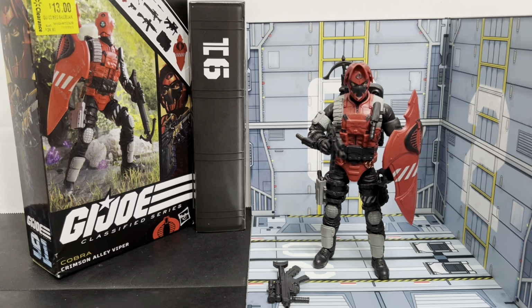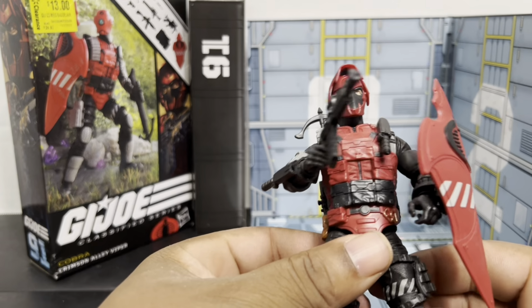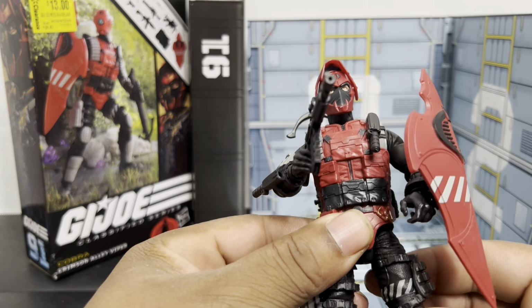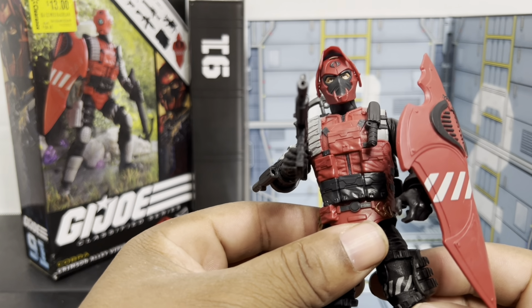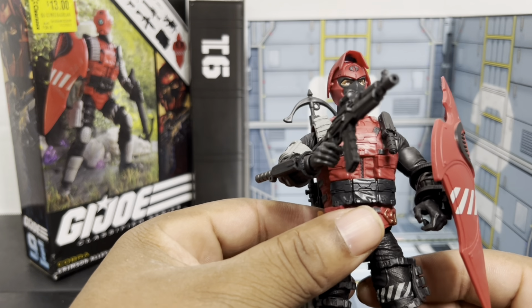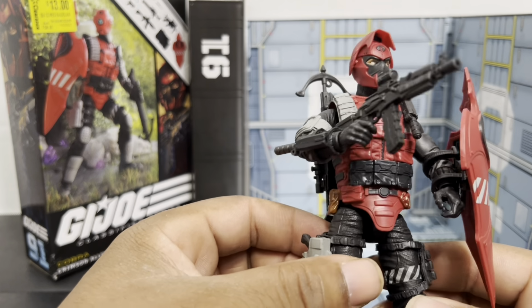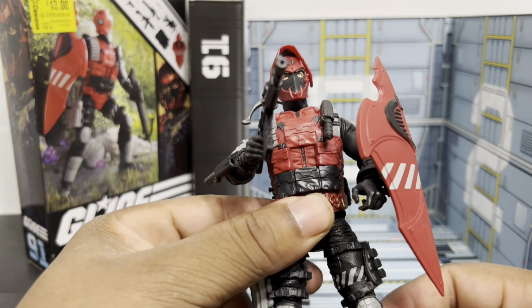Of course, we've got our Alley Viper, and the figure looks great. Dare I say he looks better than the original flavor Alley Viper, even though for me the original flavor Alley Viper has a lot of sentimental value. But I think this looks a little bit better.